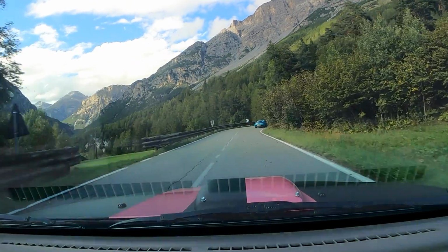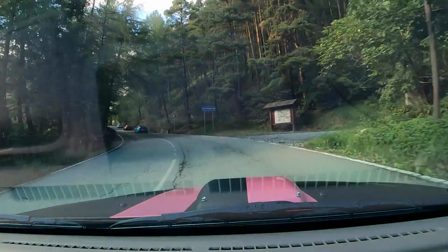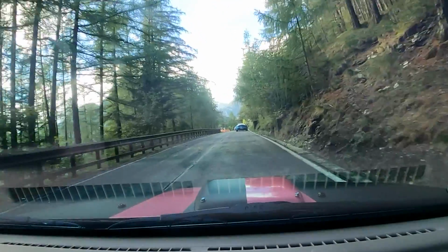Right guys, we are about 20 minutes away from the Stelvio Pass now, and the road's already getting absolutely excellent, so I had to start the recording early. But yeah, I am so excited. This is apparently one of the best driving roads in the world. I mean, and I'm going there in Boris. I mean, I'm so excited. The road's already sick. I mean, what a dream.